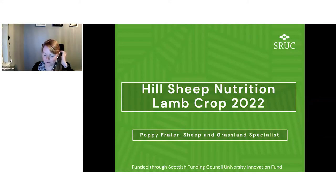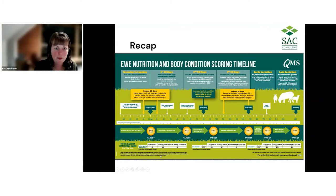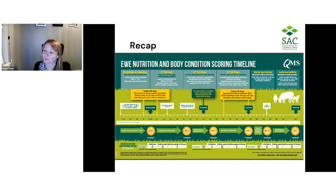And thank you for having me here tonight to talk about hill sheep nutrition, following on from last week. Just a bit of a recap, because the same principles do apply, obviously, but it's the practicalities that get a little bit more challenging in the hill environment. But this, for those of you that weren't there last week, I love this poster. It's a QMS ewe nutrition and body condition scoring timeline. It's available online or in hard copy if you request it from QMS.